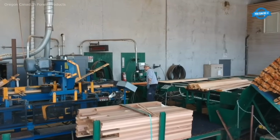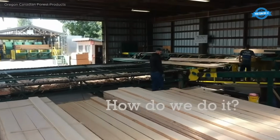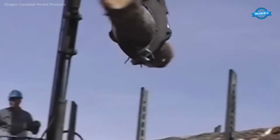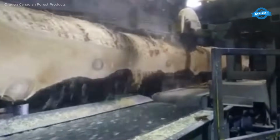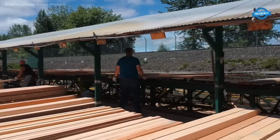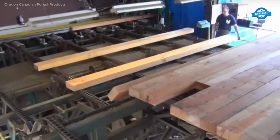Oregon Canadian Forest Products specializes in high-grade softwoods, notably Douglas fir, hemlock, and western red cedar. Logs are sourced from the Pacific Northwest and processed using advanced equipment like McDonald resaws, Sherman edgers, and Stetson Ross planers. 5 natural gas-fired kilns, controlled by an SCS monitoring system, ensure precise drying.